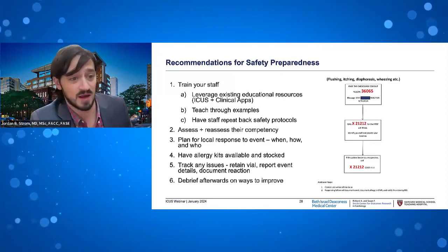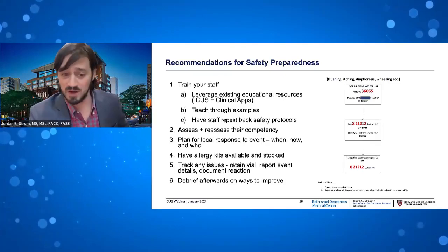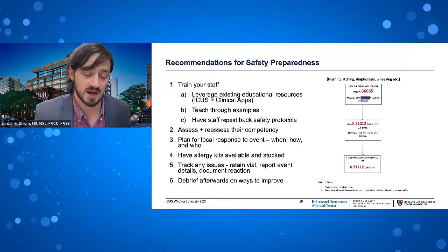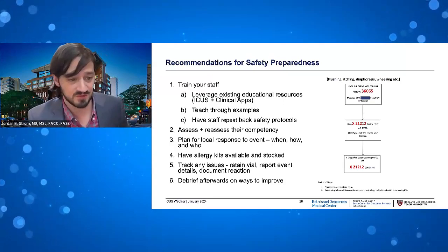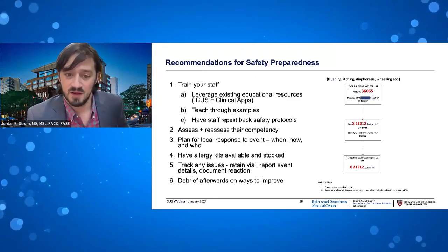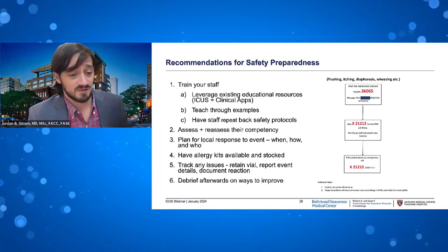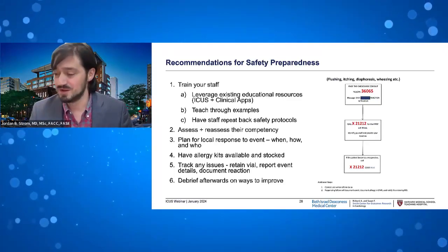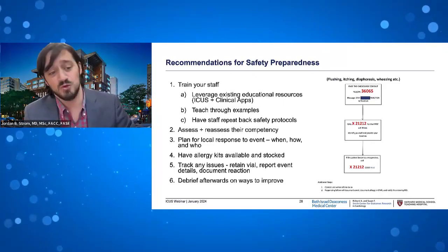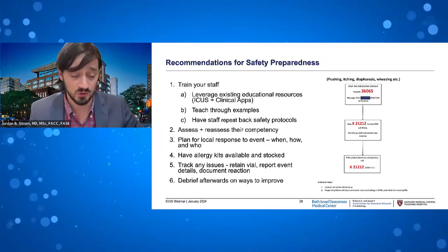Assessing and reassessing competency is important. So not only the first time you teach them, but then every year after that, or at some time interval after that, reassessing to make sure that people have maintained their competency in the evaluation, and then planning for this ahead of time. So Jess and I give talks around the country at various places, and I'm always shocked to see there's lots of places where contrast is used, and there may be not a physician for miles. And what do you do when you're in a circumstance where you have a reaction that happens? The when, the how, and the who is really important.